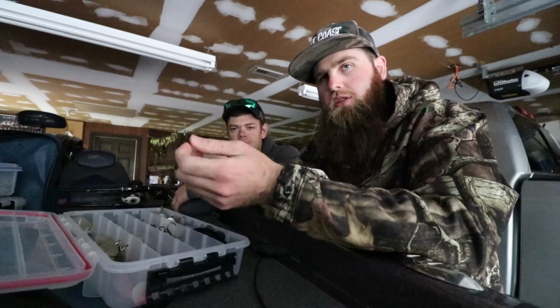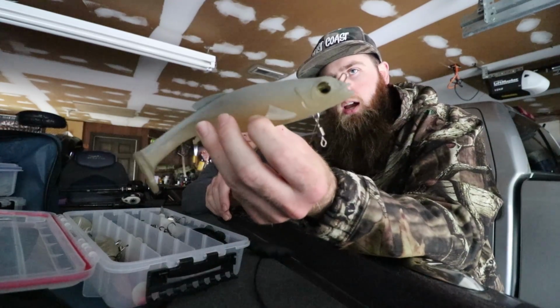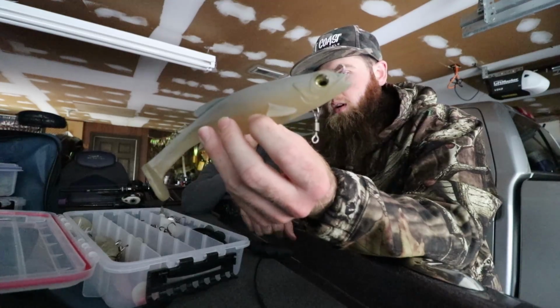One thing that I would definitely suggest doing is switching out that hook. And obviously you guys can see this one doesn't have one, and that's because I pulled it off of here and put it on another bait.